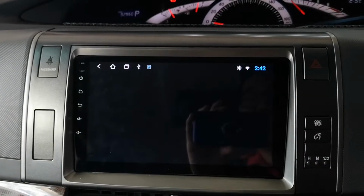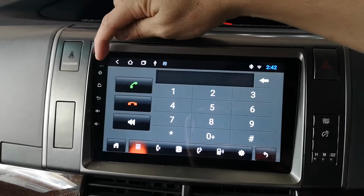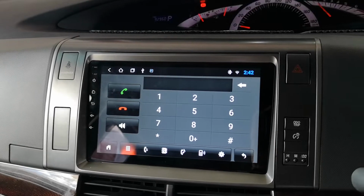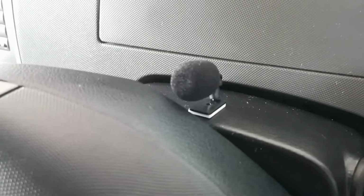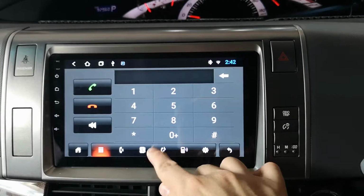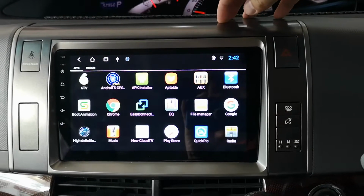Okay, Bluetooth, pairing with your phone Bluetooth for Bluetooth call, mic input, and also this is the special edition Cogoo T series 2020 January version. It's got a mic extension input. Okay, click the music icon for Bluetooth music. You can share your phone music to the car player.